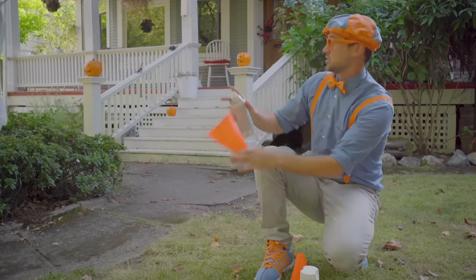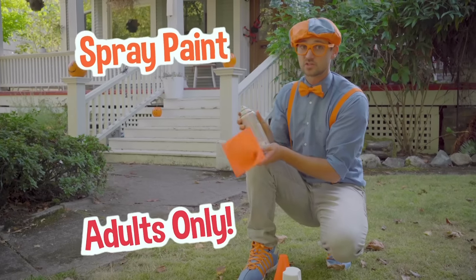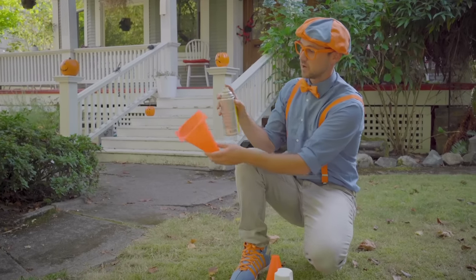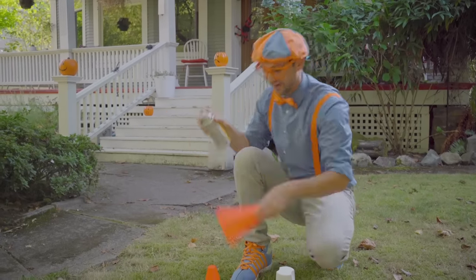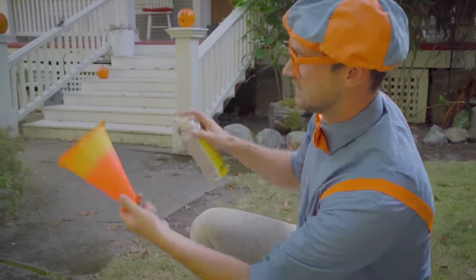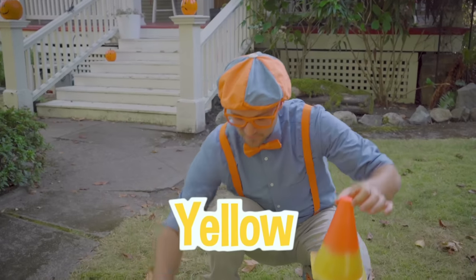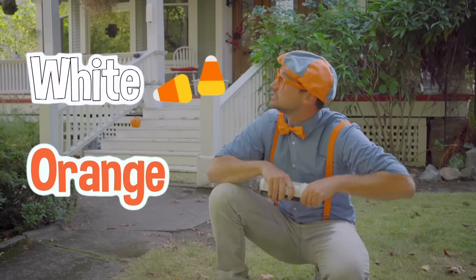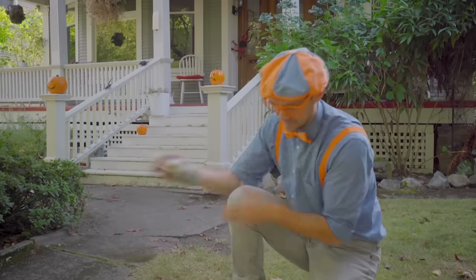candy. So I'm going to spray this spray paint, which is only for adults to use, okay? And I'm in a lot of open air because it's not good to breathe it in. So, anywho, here I go. Perfect. All right, so these cones are orange and yellow right now. But candy corn are, as you can see, white, orange, and then yellow. So I need to do the tops white.